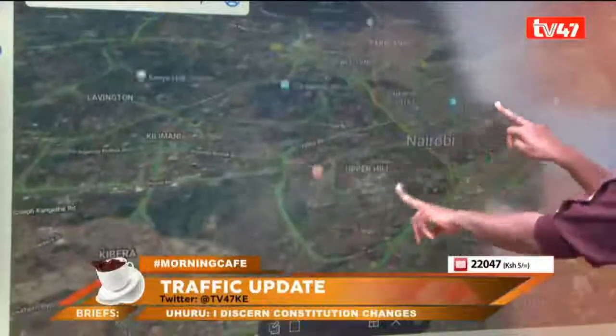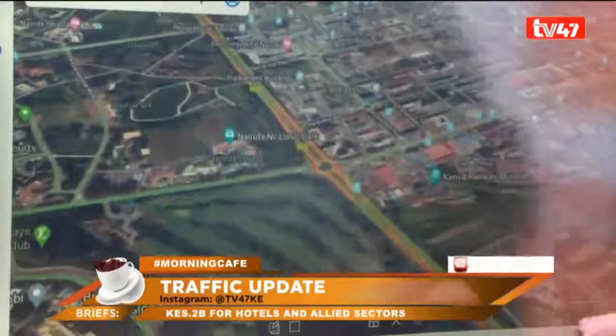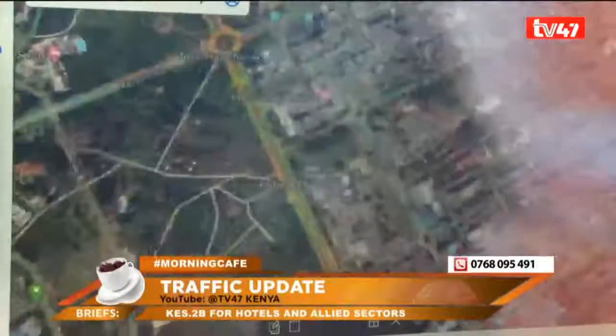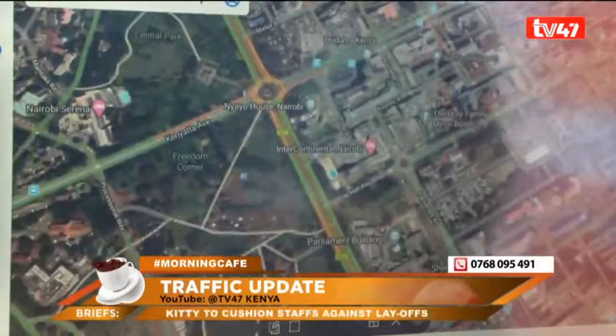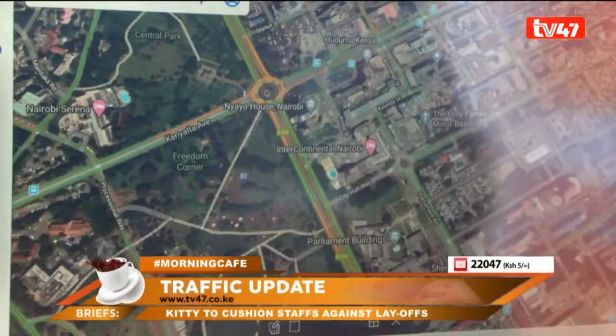A little bit more. Let's just get to see a little bit more of what's happening on the roads here. Of course, just a look at the area around Intercontinental. Seems like the highway looks very clear. Just a bit of traffic towards the roundabout that connects you to Nyayo House and Nairobi.